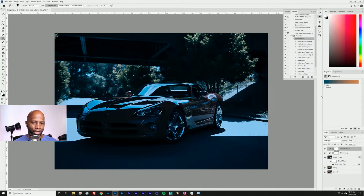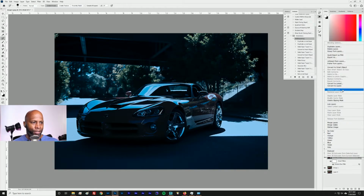Now I'd like to make use of layer mask, and we talked about using layer mask back on episode 12. What I want to do is bring the color out that's shown on this vehicle, because we lost a little bit of the color, but I really want it to stand out and say, hey, this is a red car at night. You know, I just really want this to be something visible. So I'm going to group those adjustment layers together.